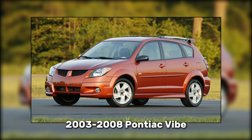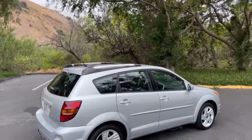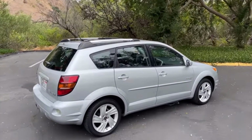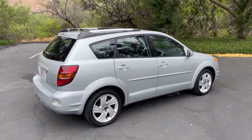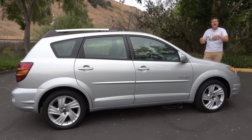2003 to 2008 Pontiac Vibe. Here's a clever pick. The Pontiac Vibe sold from 2003 to 2008. Pontiac as a brand is gone, but don't worry. The Vibe was a joint project with Toyota. It's essentially a Toyota Matrix wearing a Pontiac badge.